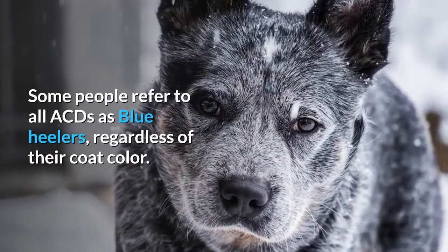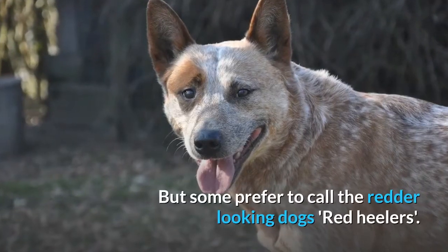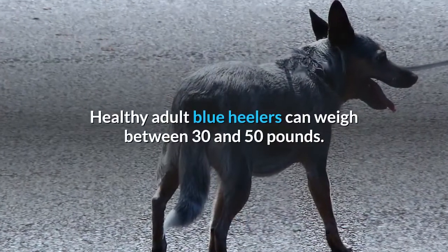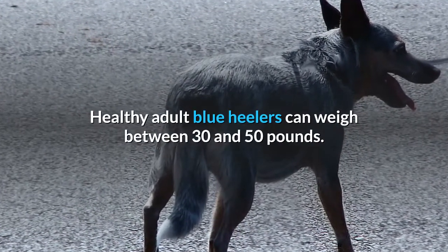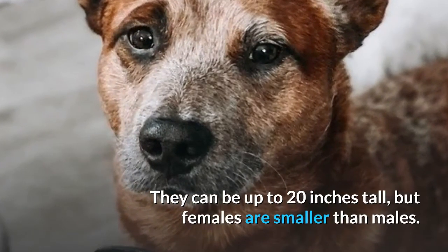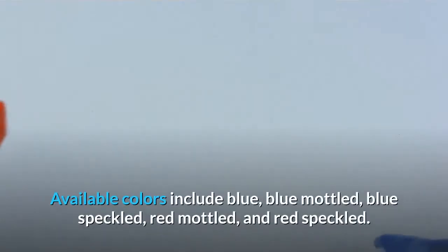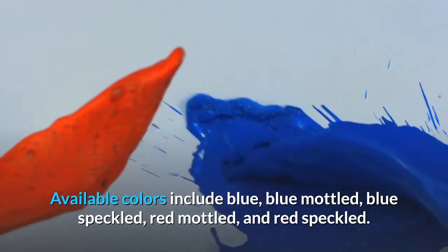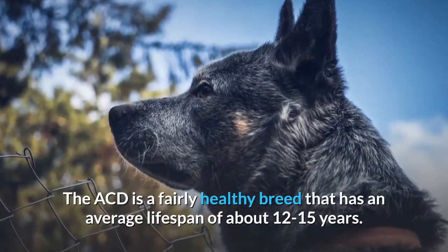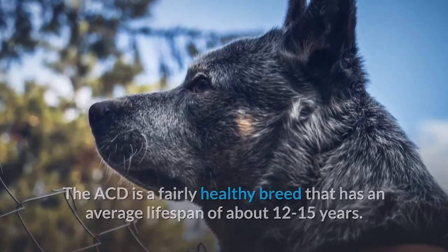Some people refer to all ACDs as Blue Heelers, regardless of their coat color. But some prefer to call the redder-looking dogs Red Heelers. Healthy adult Blue Heelers can weigh between 30 and 50 pounds. They can be up to 20 inches tall, but females are smaller than males. They give birth to 5 puppies on average. Available colors include blue, blue mottled, blue speckled, red mottled, and red speckled. The ACD is a fairly healthy breed that has an average lifespan of about 12 to 15 years.